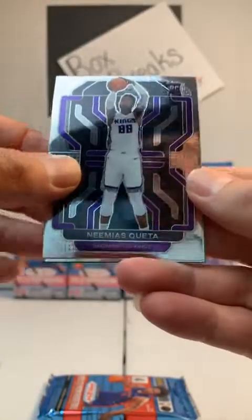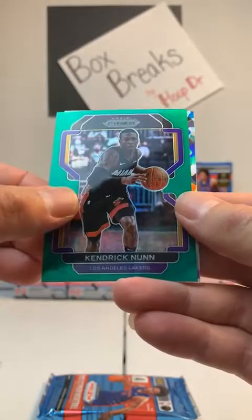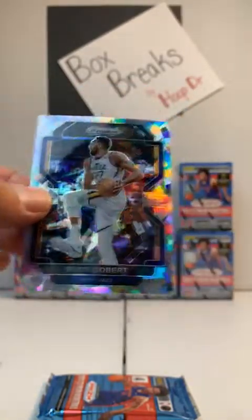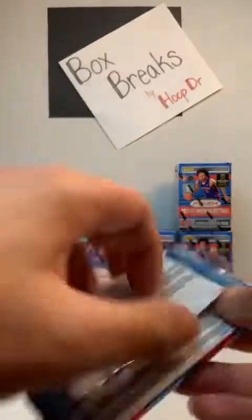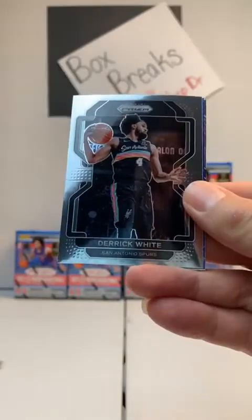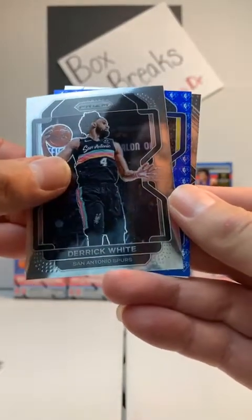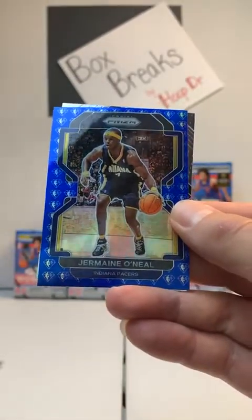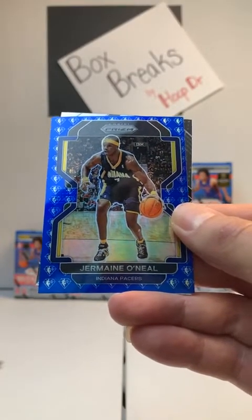Neemias Queta, Sacramento Kings rookie. Shake Milton, 76ers. Green. Kendrick Nunn, Lakers. Cracked ice, Rudy Gobert going to the Jazz. Dwyane Wade, Heat. Derrick White, Spurs. Oh, we got another 75th. Not a rookie this time. Jermaine O'Neal to the Pacers. Two in three boxes.